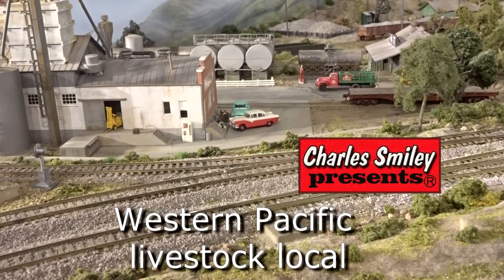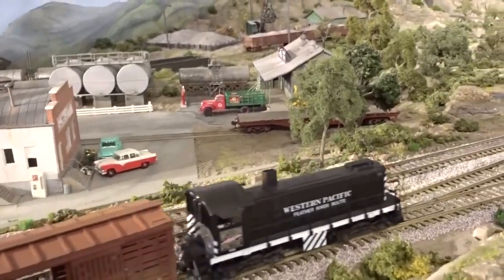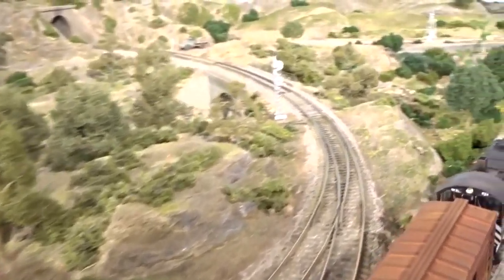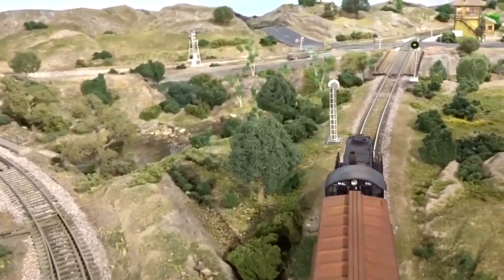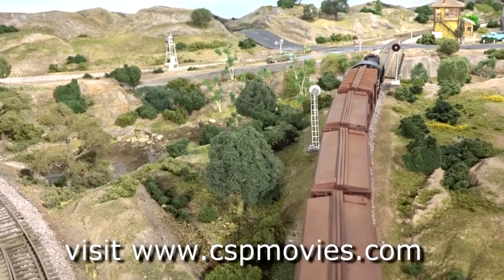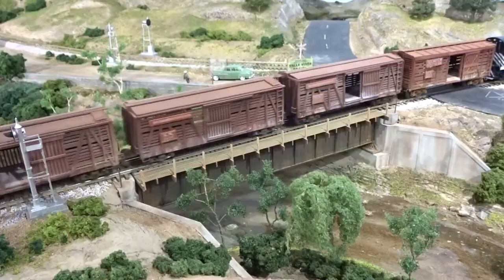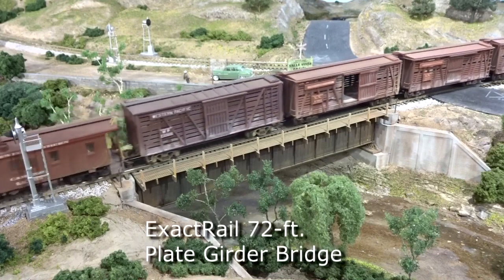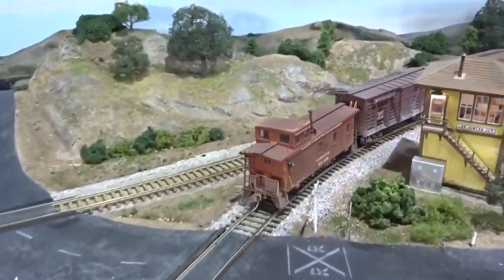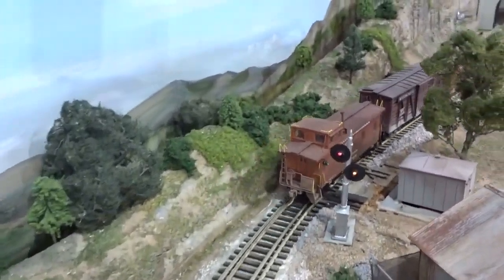Our Western Pacific Alco switcher is making a local run to a cattle loading facility. This exact rail deck bridge spans the local creek at our Las Juntas junction. The track is just inches from the painted backdrop, but every effort was made to blend the scenery in to create the illusion of depth.